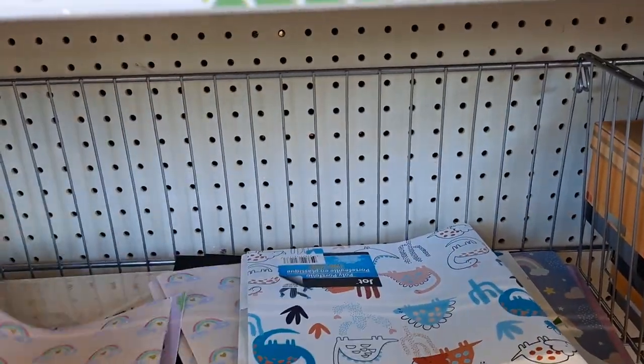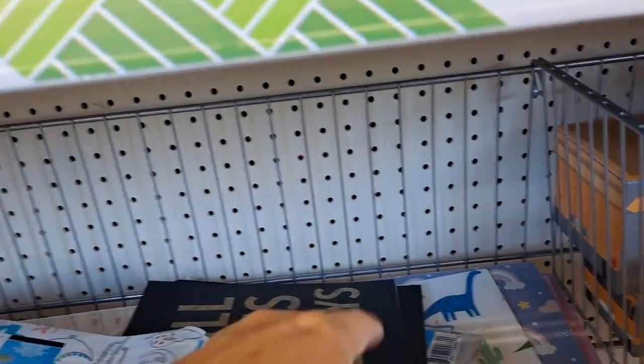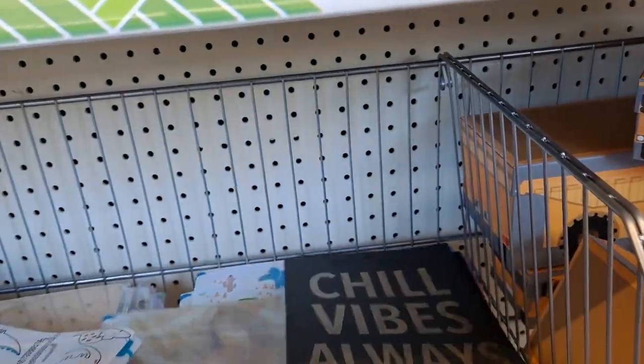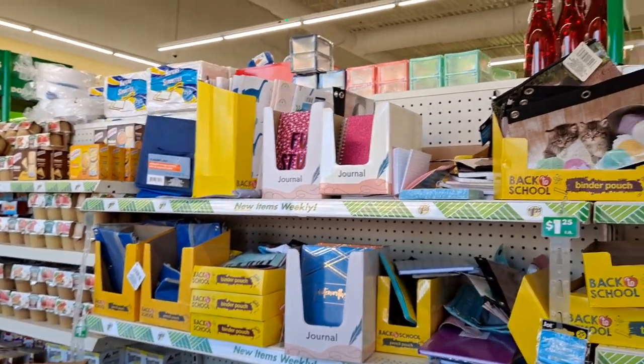And you know, truthfully, some things in here for back to school, you cannot beat the prices here, and others, I know you can get them elsewhere for cheaper, but it's the convenience and it's the cuteness too that you're paying for. So make sure you're checking it all out.